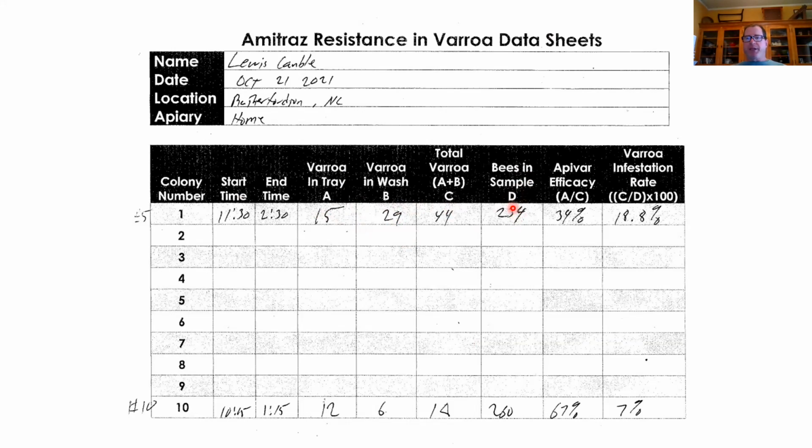I also count the number of bees, and I can calculate apivar efficacy by dividing A by C. So 15 divided by 44, 0.34 or 34%. And I can also calculate my infestation rate: total mites divided by total number of bees. So almost 19% infestation. So I would say in colony 5, I had an apivar problem. In colony 10, I had about a 67% efficacy rate. Not ideal, but not enough, I would say, to call it an apivar failure.